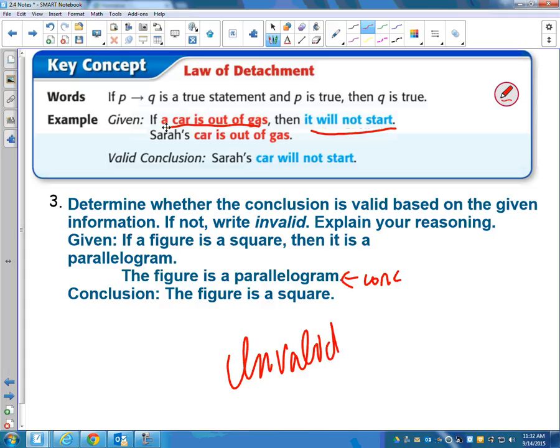To explain, you could use the law of detachment and say it's invalid because we can't assume that the hypothesis is true just based on the conclusion. Or you could give me a real example here. If the figure is a parallelogram, then it could just be a parallelogram, or it could be not a square, right? So I don't know how you want to write that. You want to just write the counterexample and include what I'm saying?